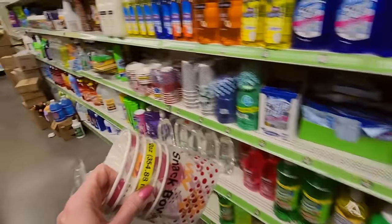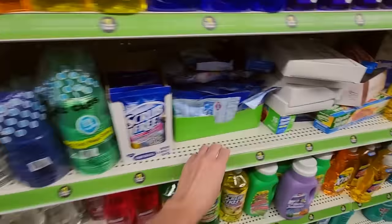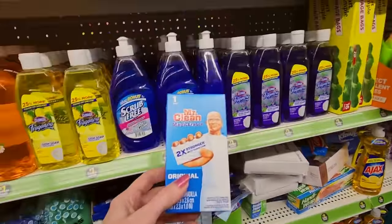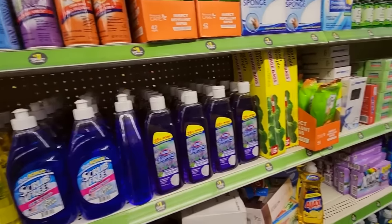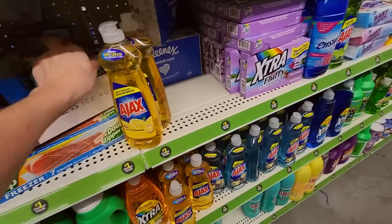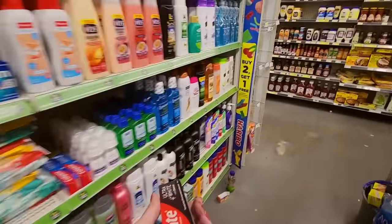Snack bowls, you don't go there. You go in there. What is this? Hey, it's a Mr. Clean. You can get one of these. Here's a Colgate for kids. Colgate Ultra White with charcoal.